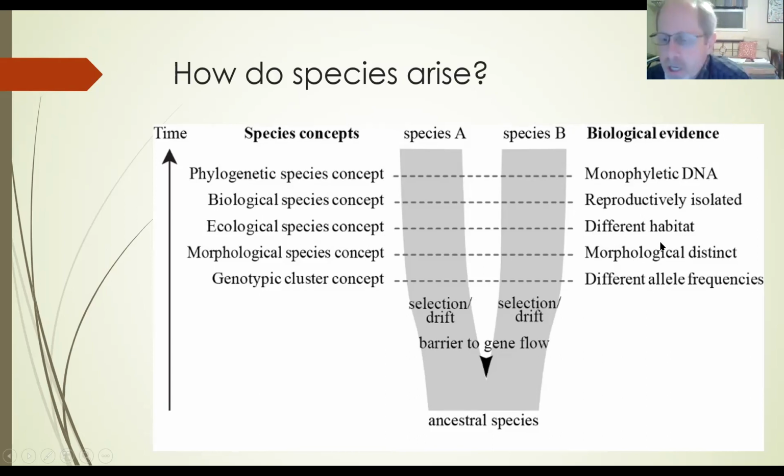So let's say that some of those genetic changes cause them to look different, morphologically distinct. Maybe if you're talking about a flower, different number of petals, different color of petals, different shape of a leaf. And so we would then say, based on the morphological species concept, they're different enough to be called species. And then more time passes, more mutations accumulate, and they come to occupy different habitats. One maybe lives in a drier area, one in a more moist area. So then we could say, based on the ecological species concept, they live in different habitats, so they're unique species because of that.